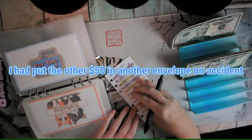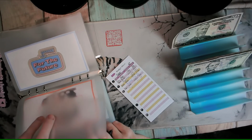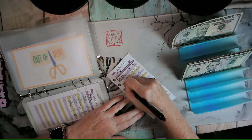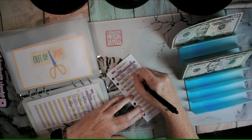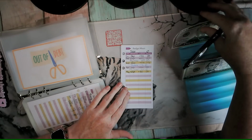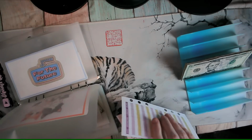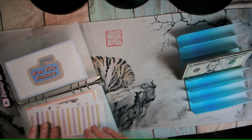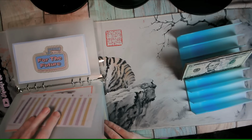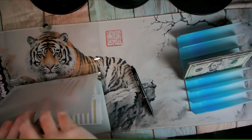Okay, so debt is 50, and it brings the balance to 50. So we're going to add the 50 again. But I thought I had already deposited, put money in here. I may have accidentally pulled it for something else. Oh, okay.